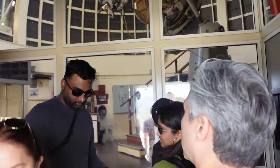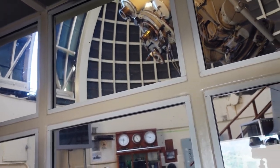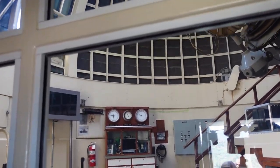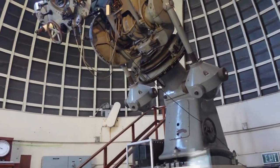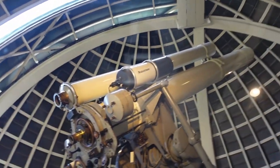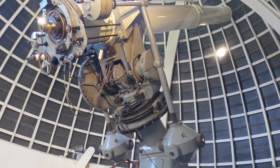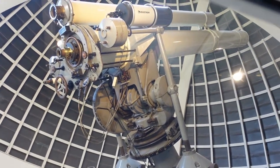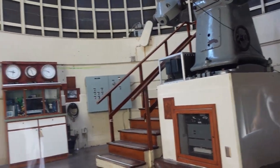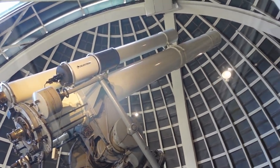Let's see. See how big it is. Oh, wow. Oh, that's neat. I don't think I've ever seen the inside of an observatory with a telescope before. That's pretty neat. It's pretty big, too. Although, I feel like I thought it was going to be a little bit bigger, but still pretty huge. Celestron. I know.